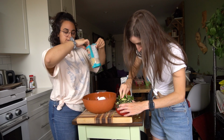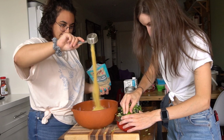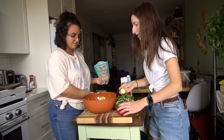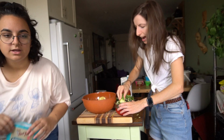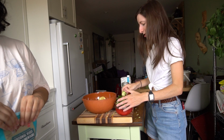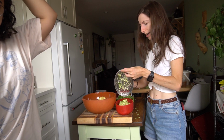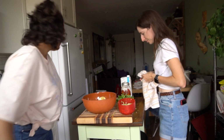Nutritional yeast. Thanks, Bob. Classic. That's a lot. It's a quarter cup. But it's for 8 to 10 scones. I think that they should be cheesy, so I'm okay with it. Exactly. Okay, I need a pastry cutter.